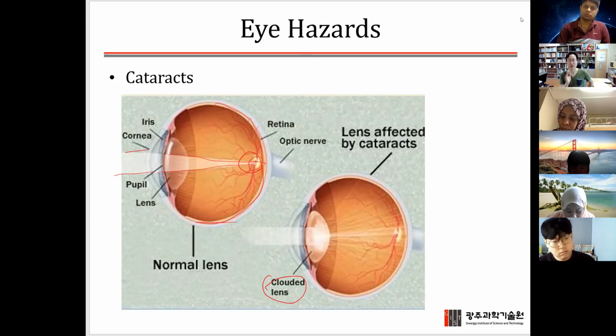If you can imagine, when you are focusing your eyes on some specific subject, you do see some other parts, however, those are not as clear as the focal area that you are looking at. However, when you have a cataract, which is basically a clouded lens, then this works as a kind of diffuser for the light.